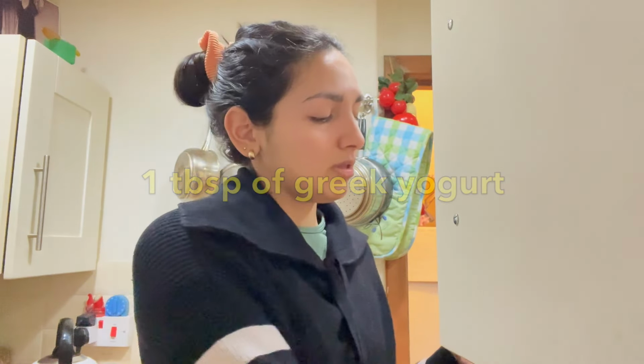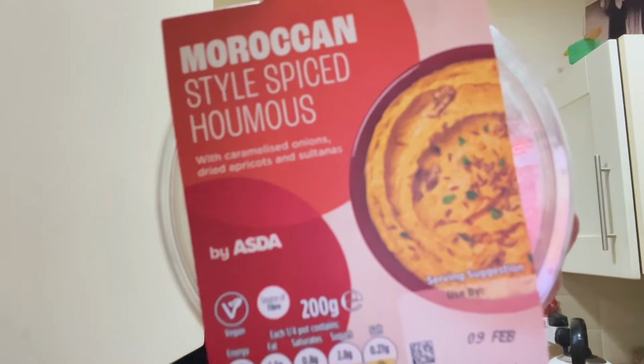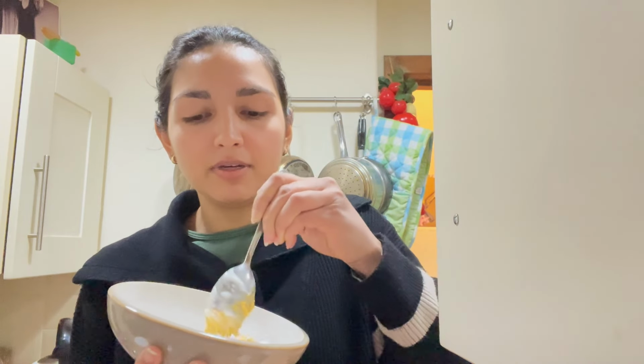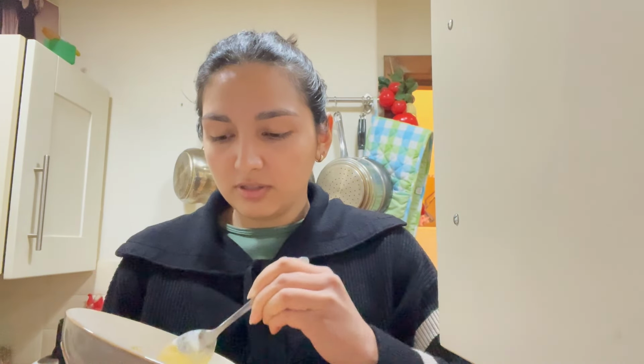In addition to sandwich, I'm gonna eat this. 1 tablespoon. And then as for this, I got it from Asda. It's the Moroccan style spiced hummus. First time trying Asda's brand. Heap tablespoon. So pop it in the bowl, and then I'm just gonna give it a mix. And then you can add whatever seasonings you like.